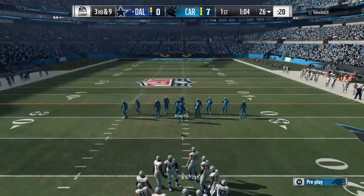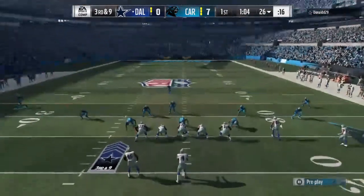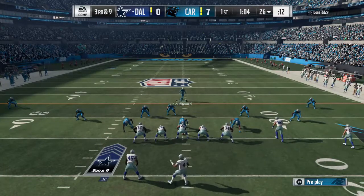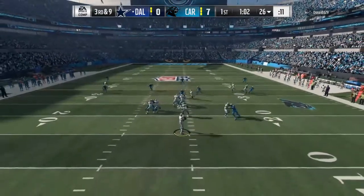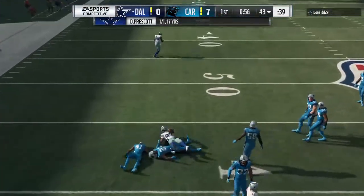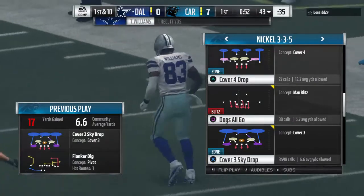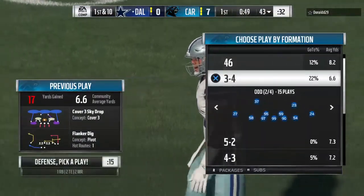And the Panthers bring in their nickel set as they try to defend here on 3rd down. 5 defensive backs. Prescott from the gun. He's got a man. It's Williams. And he's taken down at the 43, but not before picking up the first. 17 yards on the pickup there, and the drive will continue.